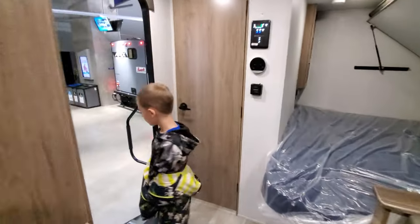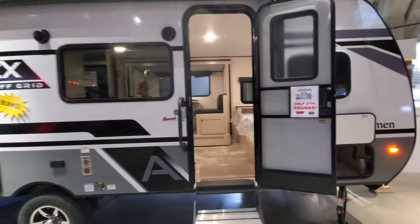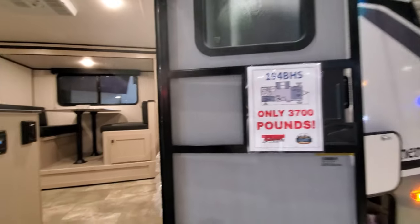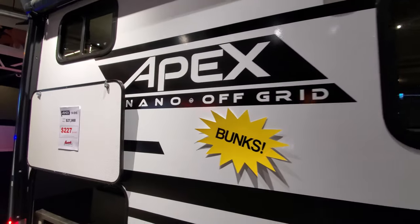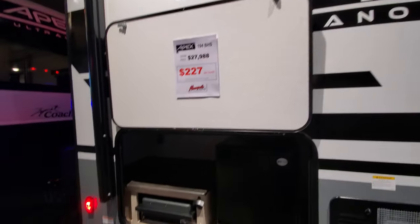All right, I think we're gonna try out some other brands now. All right, we're getting closer. 19-foot bunkhouse. Let's take a look at this. It's an Apex Nano off-grid. And it's got a little outdoor kitchen.